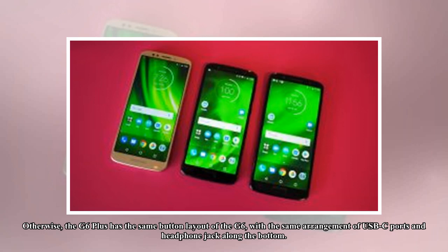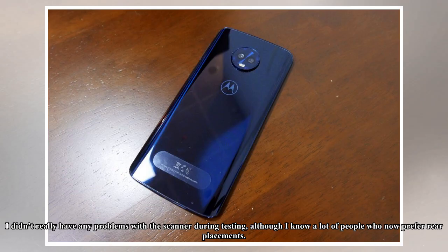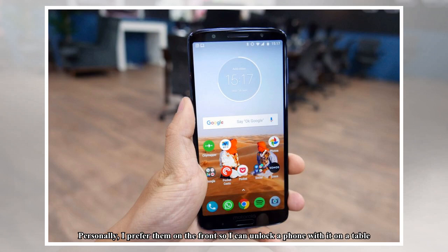Otherwise, the G6 Plus has the same button layout as the G6, with the same arrangement of USB-C port and headphone jack along the bottom. The fingerprint scanner, too, sits beneath the display. I didn't really have any problems with the scanner during testing, although I know a lot of people who now prefer rear placements. Personally, I prefer them on the front so I can unlock a phone while it's on a table.